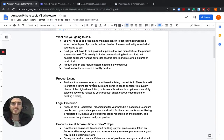Once you've worked out a design, price point, packaging, logos, all that, the next thing you're going to need to do is a small test order to actually make sure that the quality is there, and everything is as they are saying it is, basically, right? You're going to need to inspect it.